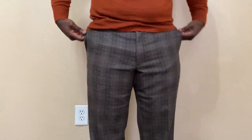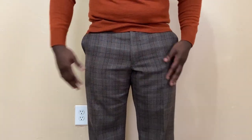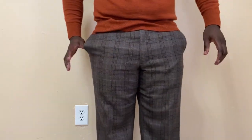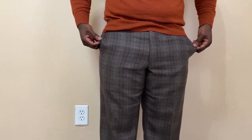Number 6, let's show some love to the pants. I've been talking about the jacket so far. Let's take a look at the pants. Now, for those of us out there who have really big quads, and with that, you tend to have big glutes as well. So taking those things into consideration, when you wear pants and your pockets flare out, that's an indication that your pants are too tight.